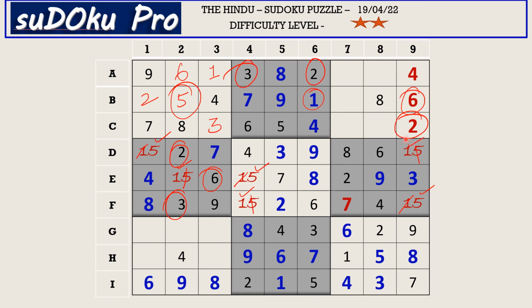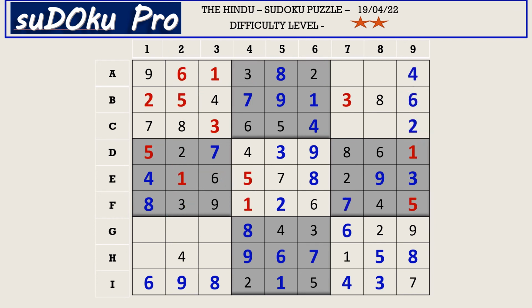Now in B row there is only one empty cell and the missing number is 3. Now the missing numbers in A row are 5 and 7. There is a 7 here in column 7, so A7 takes 5 and A8 takes 7. The missing numbers in C row are 1 and 9. There is a 9 blocking from 8th column, so C8 takes 1 and C7 takes 9.